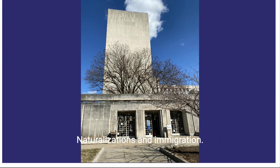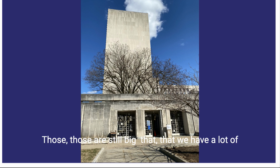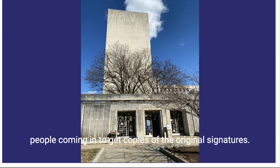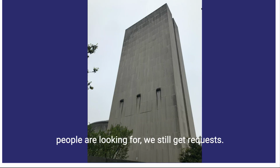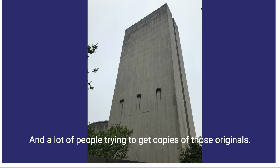Naturalizations and immigration. The Supreme Court naturalizations used to be very big, Supreme Court of Pennsylvania. But since we've put those on Ancestry, those have fallen off. But those ship lists of German passengers, 1727 to 1808, those are still big. We have a lot of people coming in to get copies of the original signatures. There's a lot of transcriptions out there. The German pioneers books by Strassburger and Hinke are very good, but getting those actual signatures that people are looking for, we still get requests and a lot of people trying to get copies of those originals.